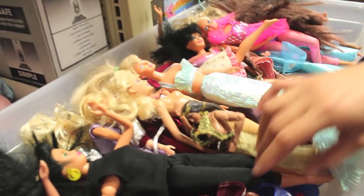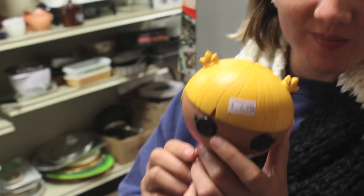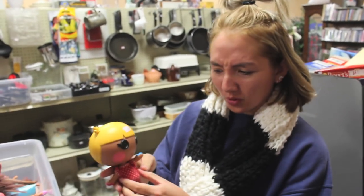Barbie life. You know they're starting to make transgender Barbies? No, I didn't know that. Oh my gosh, it looks like you. This looks like me? Yeah. Yeah, it kind of does.